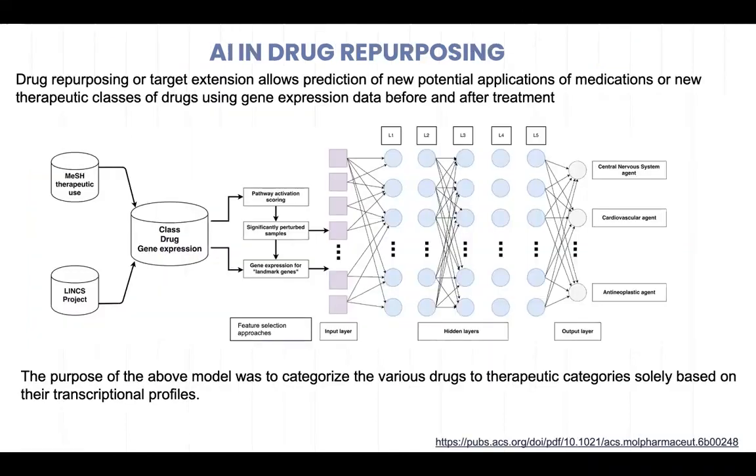The final use case that I wanted to talk about today is how AI is used in drug repurposing. It's also called target extension. This allows the prediction of new potential applications of medications, right? In this particular implementation, they had used gene expression data or transcriptional profiles alone. Now, we're talking about data sets that are huge, high dimensional, as well as very complex and sparse information.